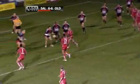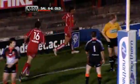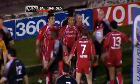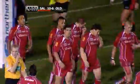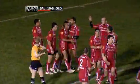Malcolm Olker, as always, involved. Oh, now is that a forward pass? No, it's not, and it's Paul White in support. The pressure in the end pays off. Sweet hands, Malcolm Olker. Paul White steps out of one tackle and comes up with the second try for the Salford City Reds. It's 10-6 after 26 minutes.